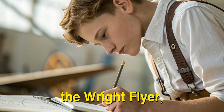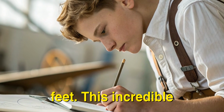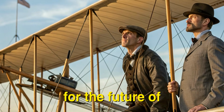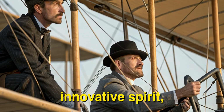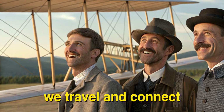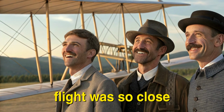Their machine, named the Wright Flyer, soared for 12 seconds, covering 120 feet. This incredible achievement not only defied the predictions of the New York Times, but it also paved the way for the future of aviation. The Wright brothers' determination, innovative spirit, and precise engineering turned a once far-off dream into a reality, forever changing how we travel and connect with the world. Who would have thought flight was so close around the corner?